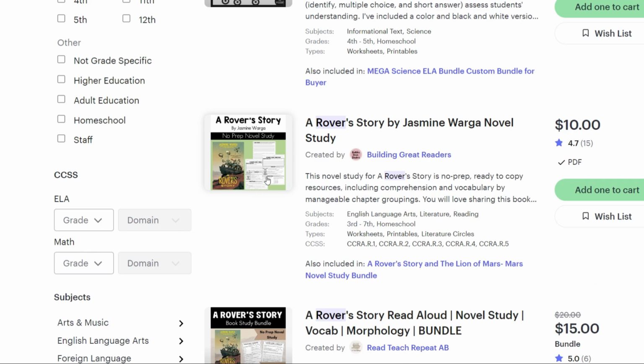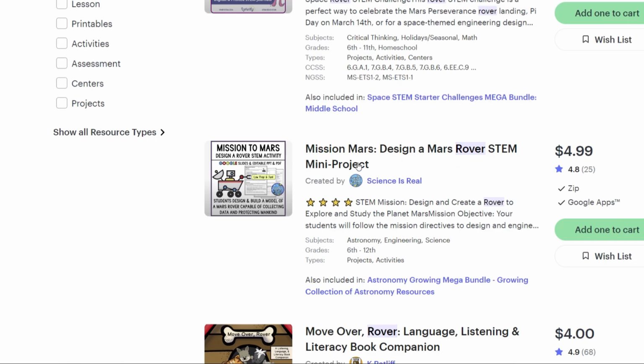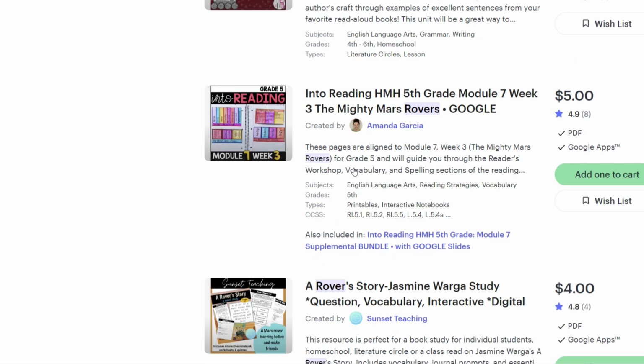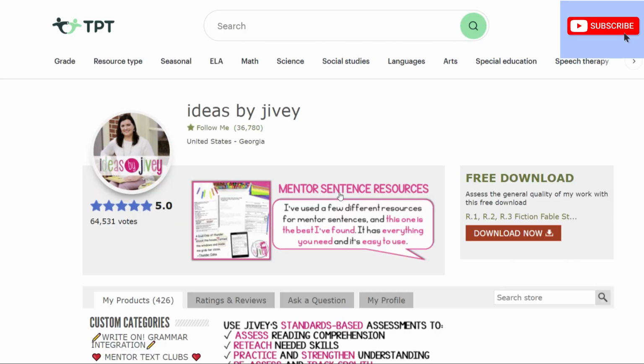And you can see that there are a few novel study options here. I was lucky enough to find one from one of my favorites, which is Ideas by Jivey. So you have to scroll down sometimes to find the ones that you want, but a lot of times it's worth it to keep looking. Now, Ideas by Jivey is something that we've used before. I'm going to skip clicking into this and go straight to her page. I've used many things this year by Ideas by Jivey.